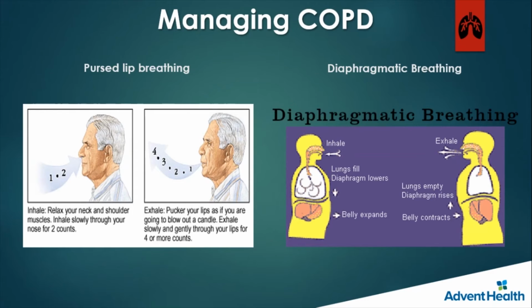So pursed lip breathing really helps empty out your lungs so that next breath in, you can fill up all your lungs and use all that space, and you can help oxygenate better and control that respiratory rate, and you can decrease your heart rate and kind of bury that shortness of breath and start over again.